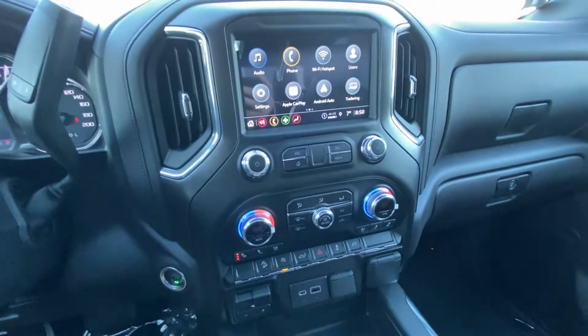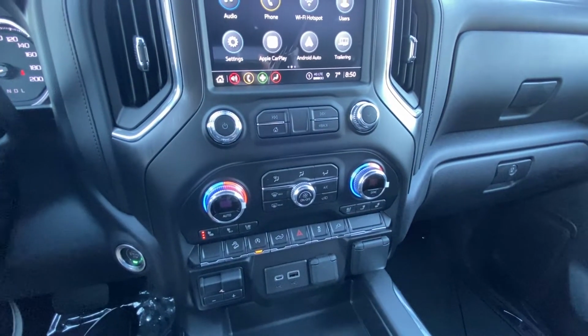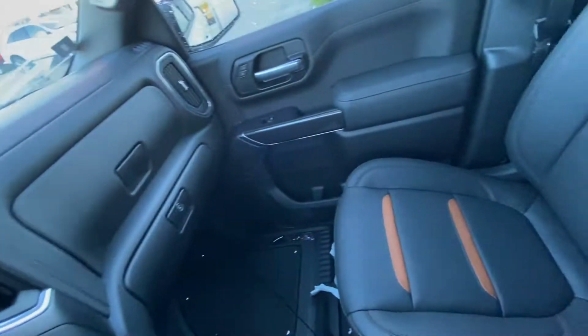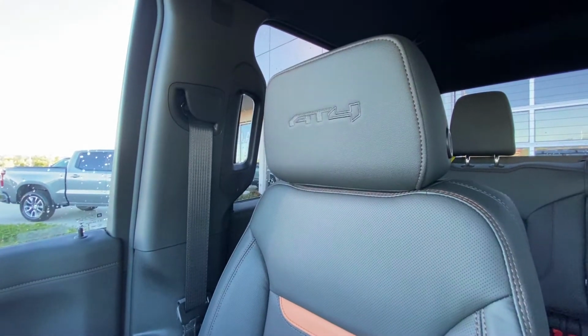Dual zone climate control with heated and ventilated seating. Integrated chiller braking system. Auto stop start. USB ports. The truck has an all black interior as well. Dual glove box with locking bottom. And we have our black leather heated and ventilated seating with Kalahari inserts and AT4 in the headrest.